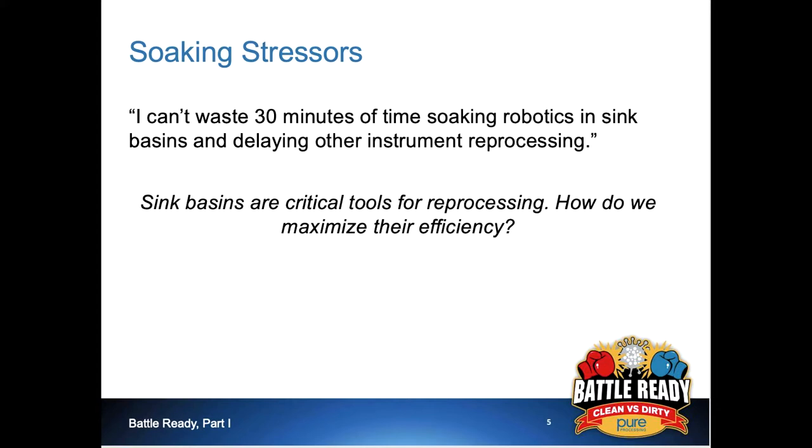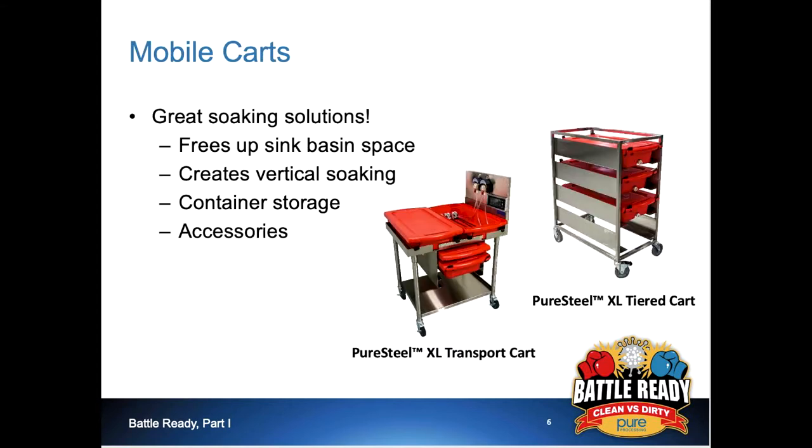To properly assess soaking issues, you must think about how you're prioritizing your basin space. If you're stressed with soaking robotics, think about how you might be able to still prioritize your sink basin space, but still be able to soak your robots for 30 minutes to meet IFU. One easy option to accomplish that task is through mobile carts.